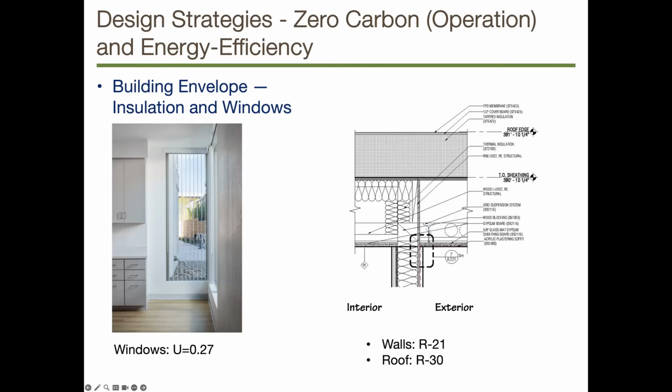The windows are double glazed. So all of this is cost-based, nothing exceptional beyond the code. And that's primarily for first cost reasons. It's always the major factor in projects like this. Notice how they utilize the sawtooth design of the units to get a full height window at one position, which really daylights the space, makes it very nice.